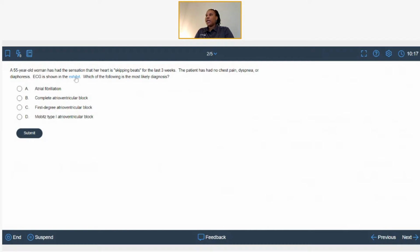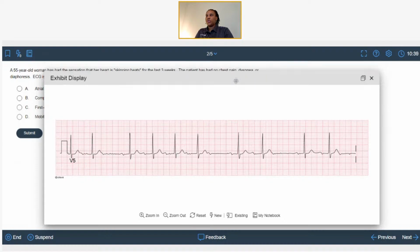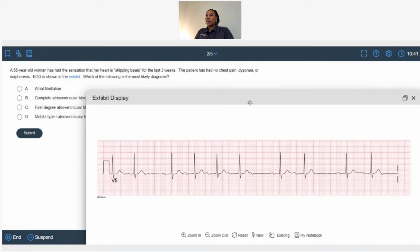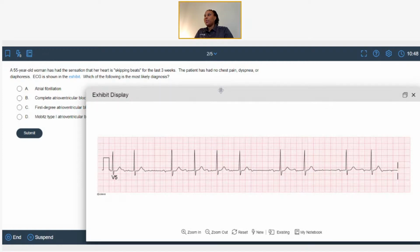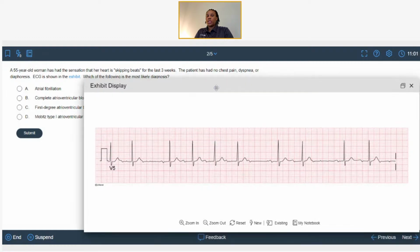So let's take a look at the exhibit, and this is what we're going to use for this question. I'll give you a second to take a look at this lead before we go to the answer options. Let's see if I can pull this down just a bit so you can still see it while looking at the answer options. So we have A, atrial fibrillation, B, complete atrioventricular block, C, first degree atrioventricular block, or D, Mobitz type 1 atrioventricular block. And this is the image that you're going to use for that.